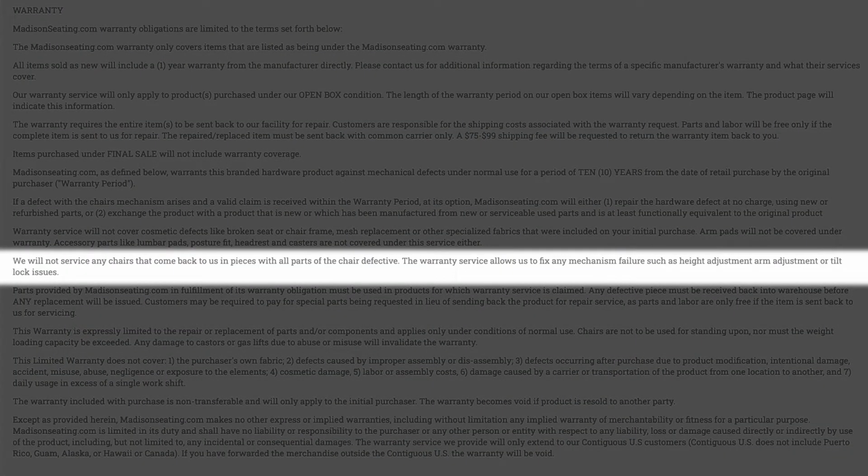Okay, so we will not service any chairs that come back to us in pieces with all parts of the chair defective. The warranty service allows us to fix any mechanism failures such as height adjustment, arm adjustment, or tilt lock issues. So again, just what we talked about, the things that they're going to cover. It's a very narrow list, and it doesn't include a lot of things that actually go wrong on the chair.